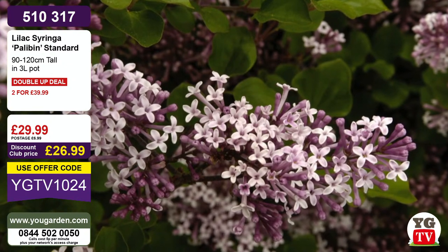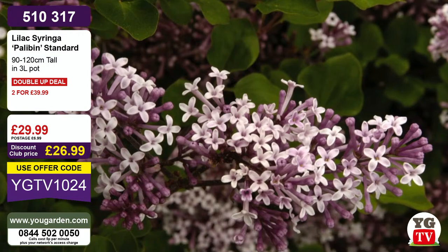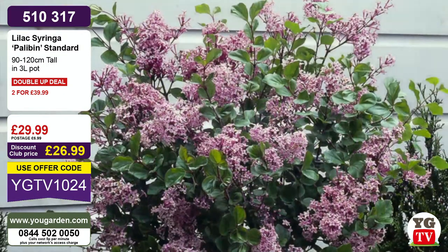It is your lilac that we are looking at here, Syringa. Sounds like a sort of character in a ninja film, Syringa the Ninja.